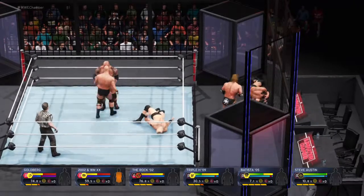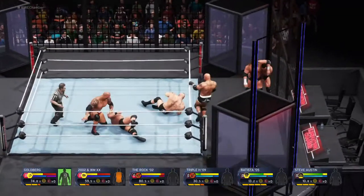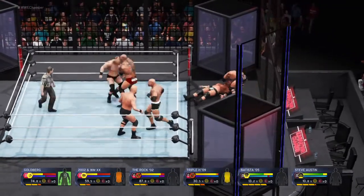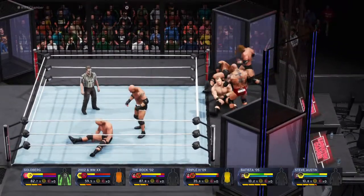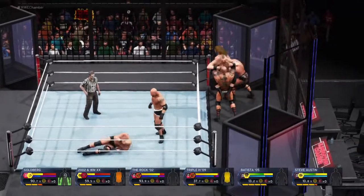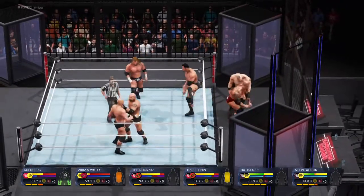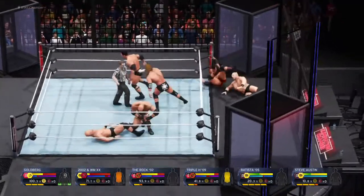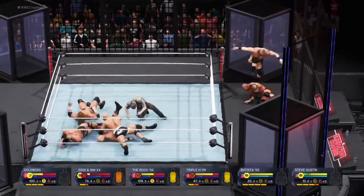Oh, and a terrific reversal by Steve Austin. He weaves out of the way. Better watch out. Goldberg is fired up now. Incoming. Oklahoma slam. Kick. Up and down. What a slam! Choke slam? Oh no! All the way up! German! Nine! Oh, clothesline! Clothesline!